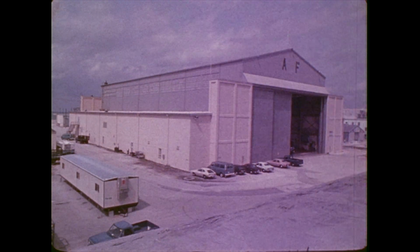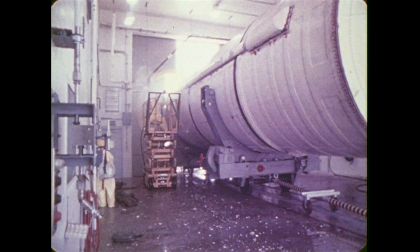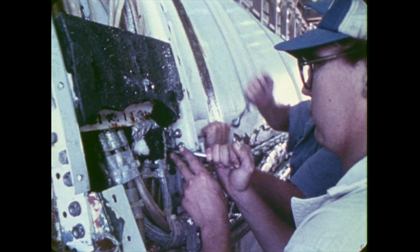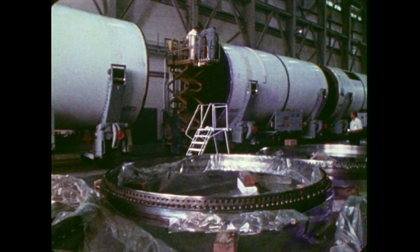The AF facility at Cape Canaveral is the processing area for the spent booster rocket casings. Each casing is first moved through a high-pressure wash cycle. Following cleaning and safing, work crews dismantle each casing to the level of its major elements. Some parts are refurbished here for use on future shuttle flights.